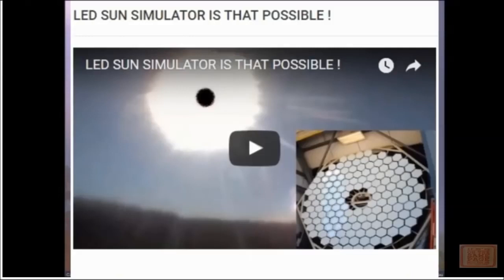It is an LED bank of lights, and I've got proof of that because I made a video called LED Sun Simulator, Is That Possible? And you can see the LED banks of lights just here. We've decreased the brightness and the contrast. So this is what makes me believe that this is a projected image onto a lens, which is just here.